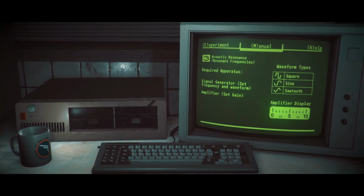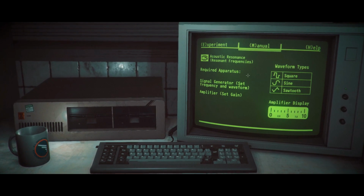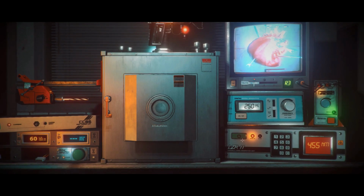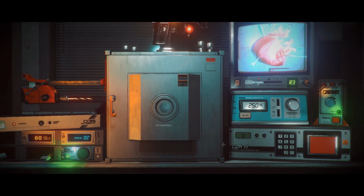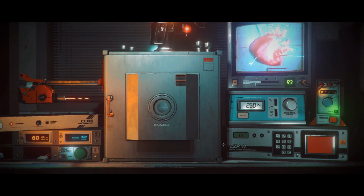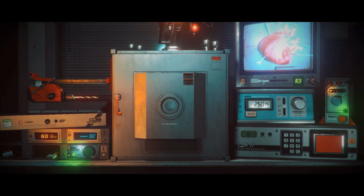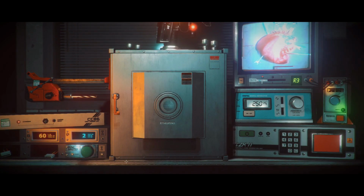Amplifier set gain. Amplifier display. Does help say anything new? No. Hey, what? Oh, I'm up. Oh, I see. I had to switch this thing off. The laser. Jesus Christ, this took me an embarrassingly long time to figure out. But hey, I'll be cutting the extra footage from the video, so this won't take too long. So the video won't be too long, that is. There we go. There we go. It's not much of a response.